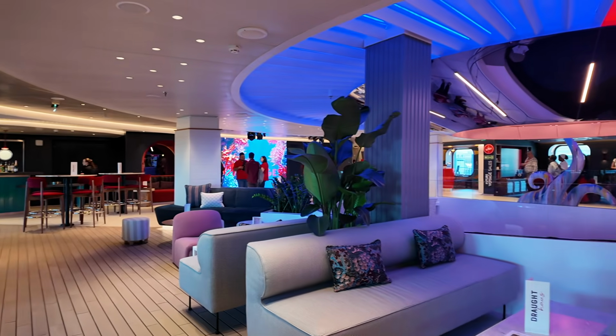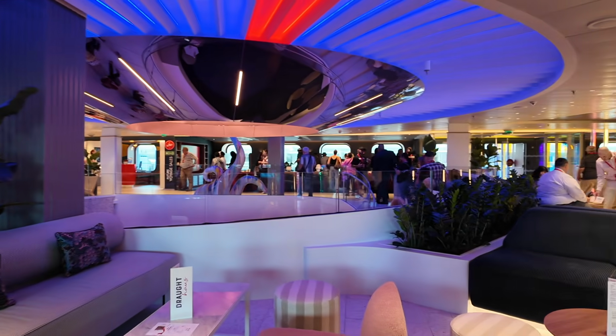Hey guys, welcome back. So I have ventured all the way to New York City just to give you guys a little preview of what you can expect on Brilliant Lady. Now you know how we feel about Virgin Voyages here, so this is nothing new, but there have been some significant changes made to this ship to accommodate some of the new ports that they will be going to. Also, if you didn't know, Virgin Voyages has now officially been around for 4 years, and so it's time to get a little bit of an upgrade.